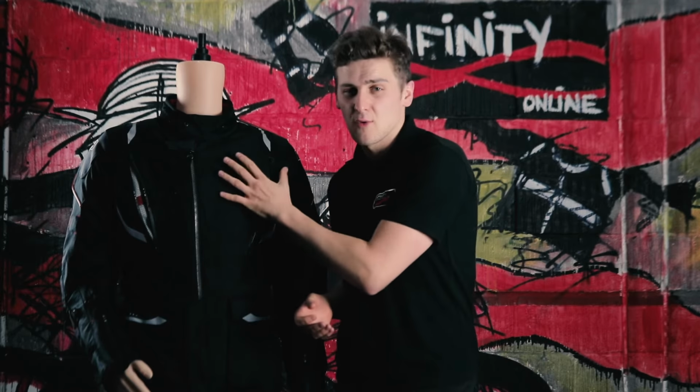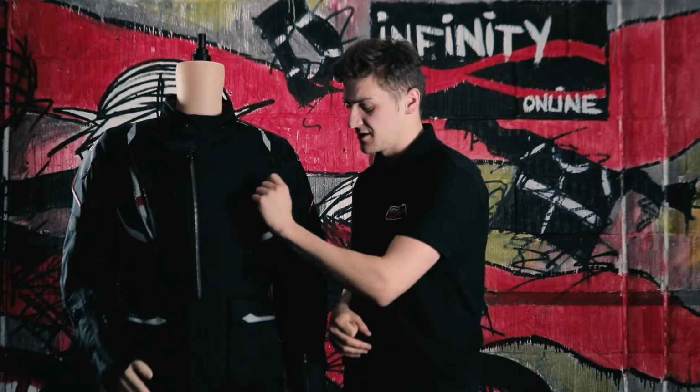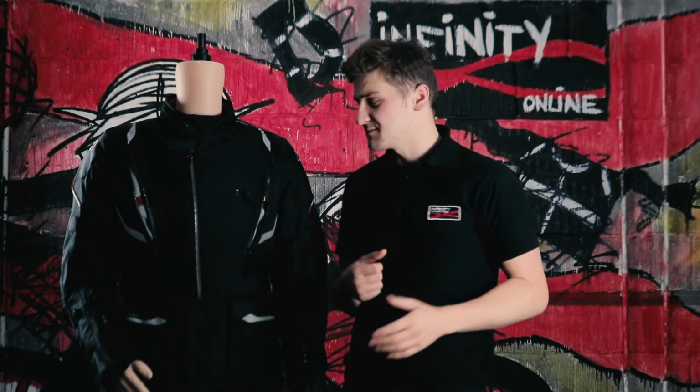It's got a lovely thick thermal lining on the interior to keep you nice and warm when the temperature drops. It has this nice neoprene collar as well around the neck, so it's not a scratchy, horrible thing. It's quite nice and comfortable. We've got loads of zips and adjustment buttons and poppers just to make it a really, really comfortable fit. The only thing I would have liked to have seen is maybe a little storm flap over the zip, but at this price, you can't really complain.